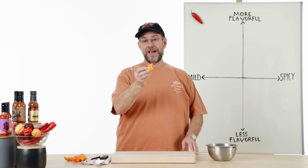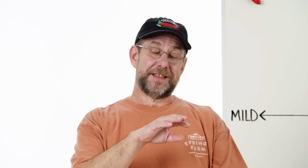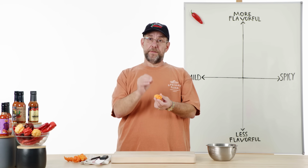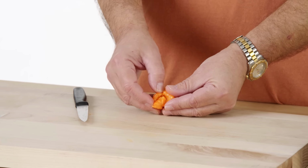Orange scorpion. I love the color and the texture of this pepper. It has all these ridges and bumps in it. That means that there's more area for the pith inside to grow. Scorpion peppers are very thin-walled. The flesh is very thin, the pith is very thin, but they pack a lot of heat. This orange one is really vibrant to me. You can smell it immediately. It's a very pungent pepper.